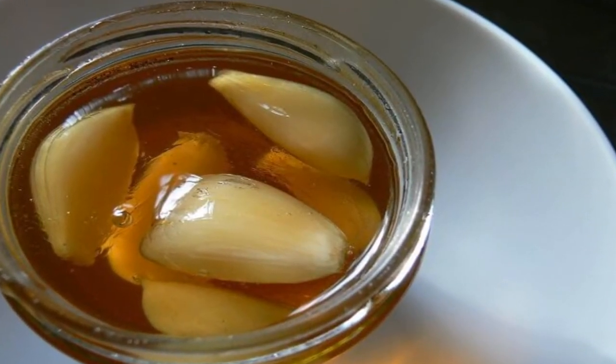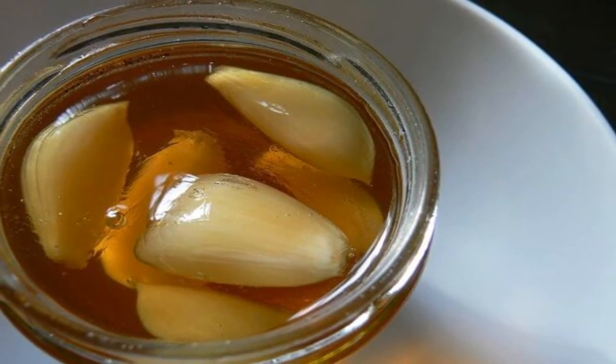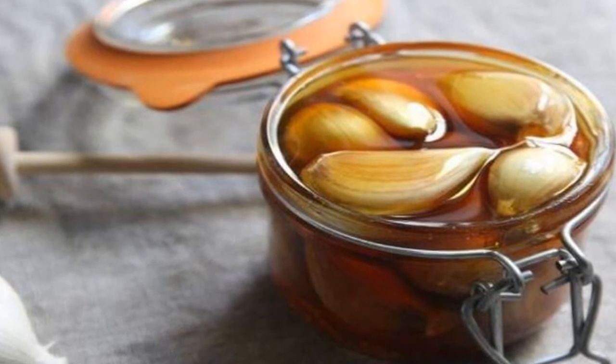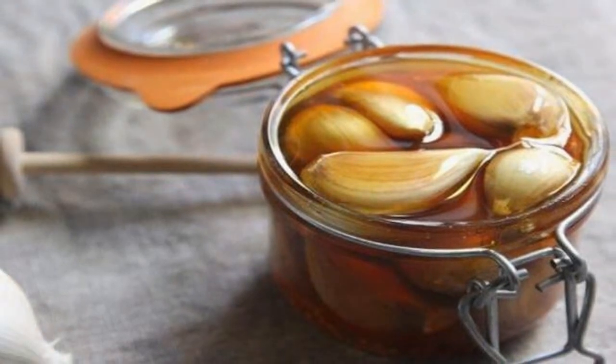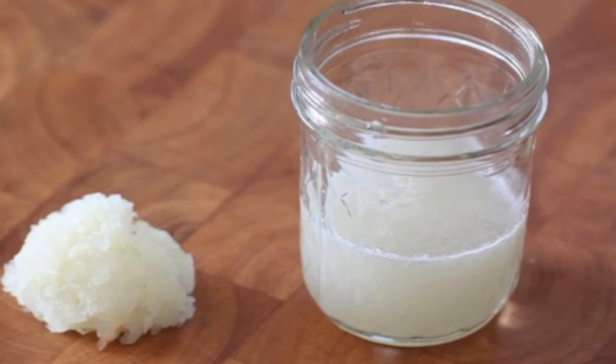4. Garlic with honey. Both garlic and honey are part of a group of natural antibiotics that can help stop a wide variety of infections. Both ingredients can be combined in a single treatment to slow down the growth of bacteria that cause diseases in the urinary tracts. 5. Onion juice.